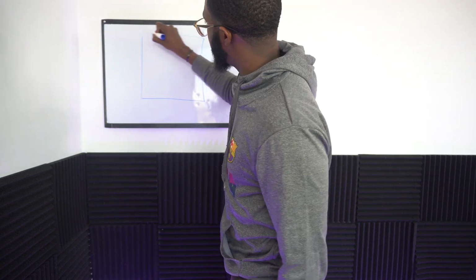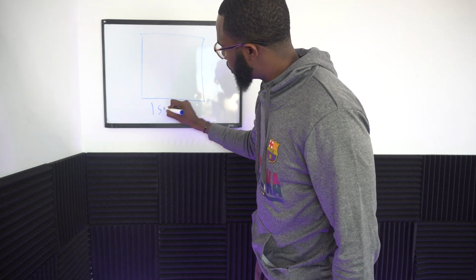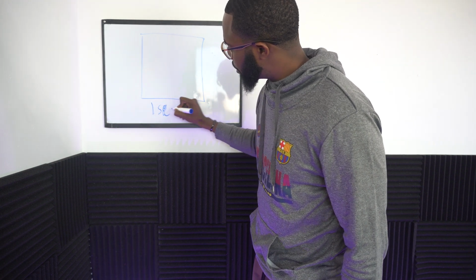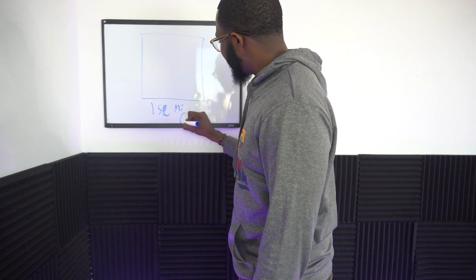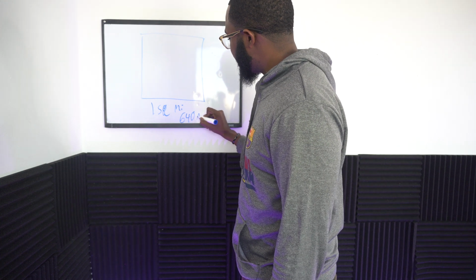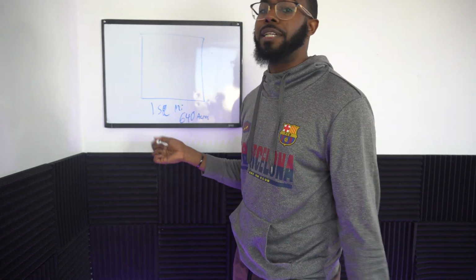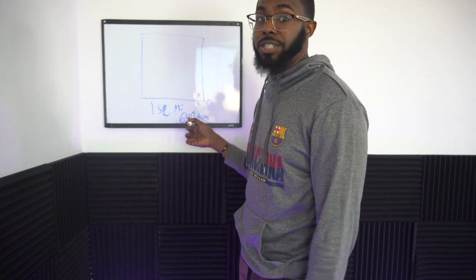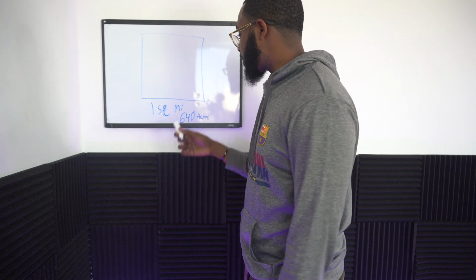There's our square. This is 1 square mile. How many acres in a square mile? What's your credit? 640. 640 acres. Really important to know this. You're gonna fail at least 10 questions if you don't know this right here. It's gonna ask you how many acres in a square mile, 640.